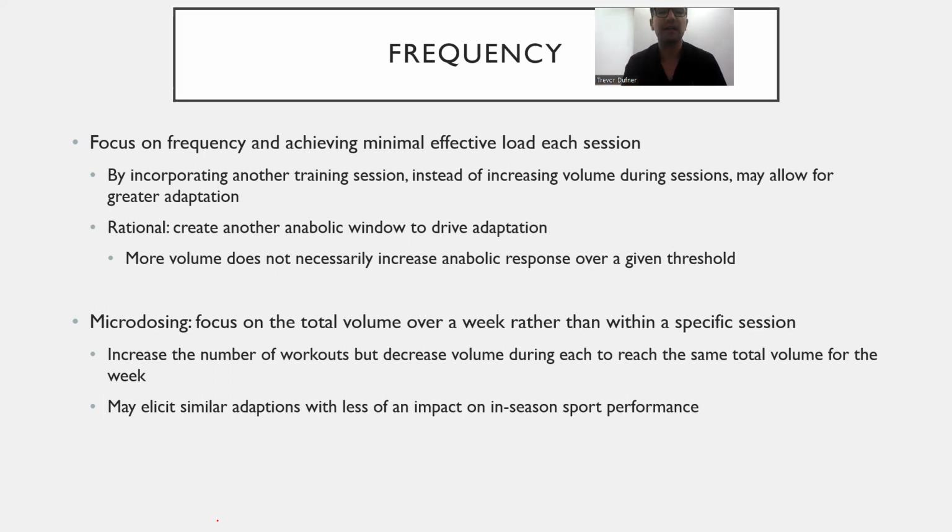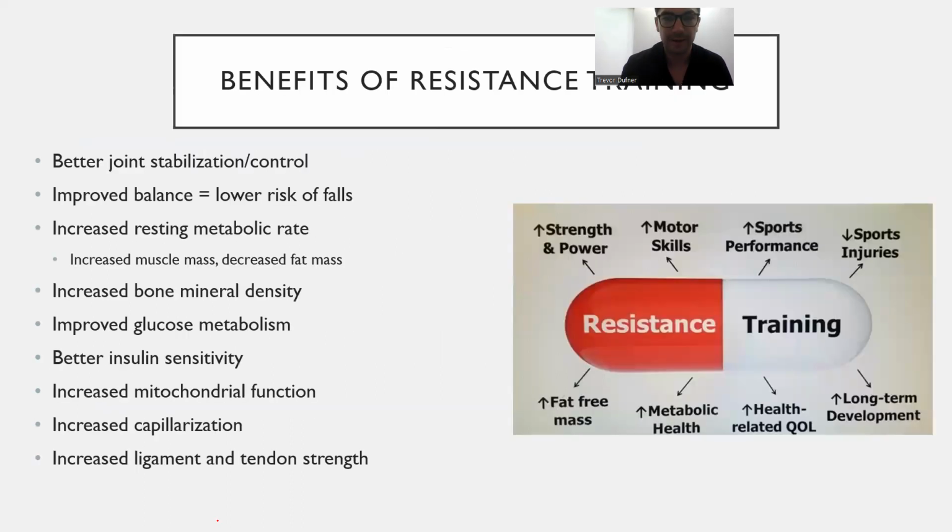And this is something that I feel like a lot of individuals who are not obviously trained do, is that they go to the gym maybe twice a week and work out really, really hard for like 2 hours, and they don't see the strength gains that other people see when they're working out, let's say, like 6 times a week. So, benefits of resistance training.